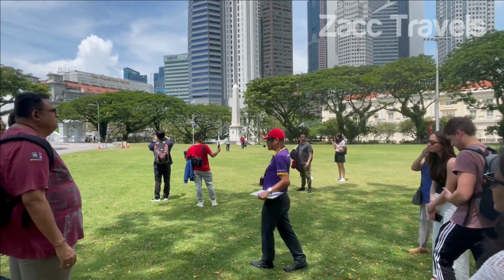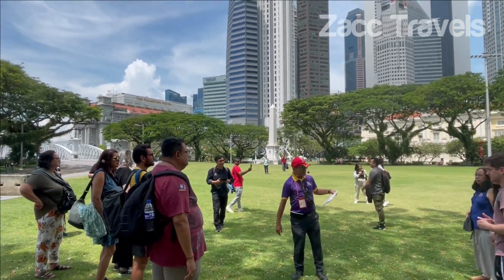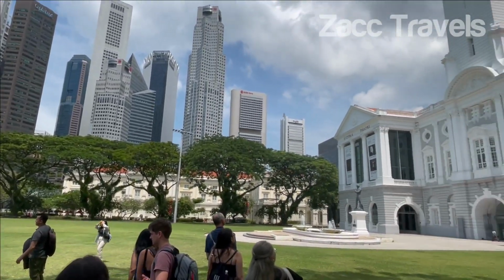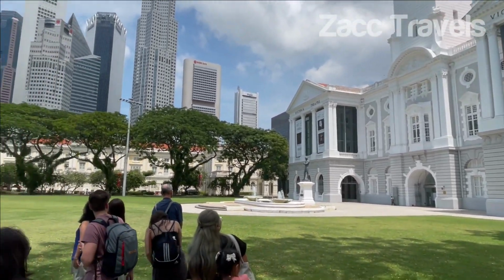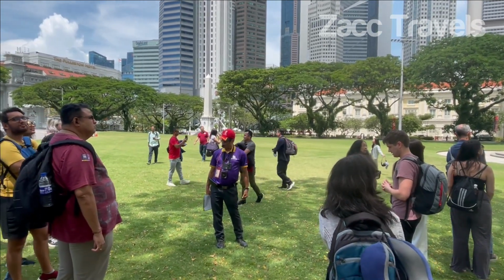Victoria was also known as the Empress of India. No wonder these buildings all have the word Victoria. Now we look at Victoria Theatre and Victoria Memorial Hall. They were built more than 40 years apart. But they look similar, isn't it? But they're really built more than 40 years apart.